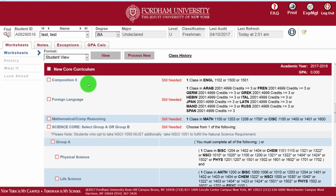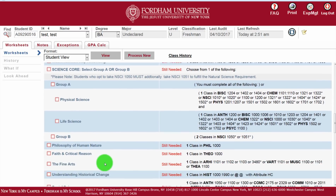Next, we'll scroll to this section here, which shows our core curriculum. You can see here how it lays out the core in almost the same order as we laid it out on the core curriculum checklist that we looked at in a previous video. It shows Composition 2, the foreign language, the math computational reasoning, physical science, life science, and so on.